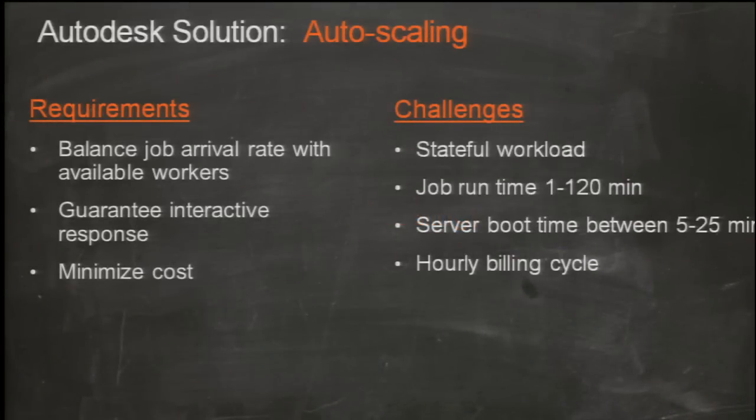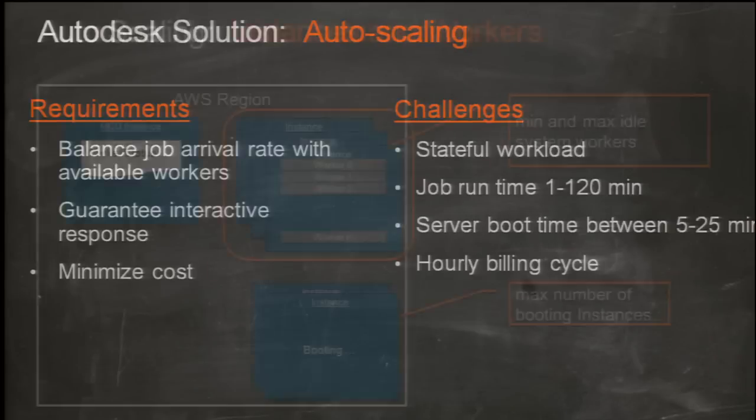We wanted to balance our job arrival rate with the amount of workers we had in place. We wanted to guarantee interactive response while we minimize costs. Our challenges are we have a stateful workload. Jobs run for oftentimes in excess of 2 hours. When we automatically scale instances up and down, 25 minutes and even 30, 40 minutes sometimes it takes to scale up instances. And then Amazon bills on an hourly cycle, so we wanted to also take advantage of that.